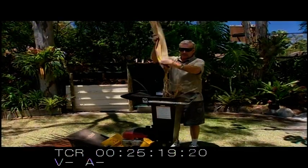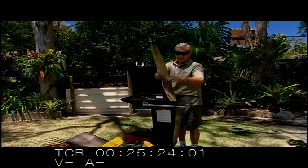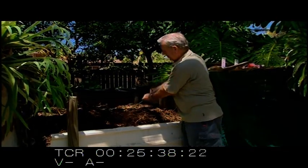So do you have any tips for other gardeners? Compost, compost and compost. I'm a mad composter. I shred everything that can be put through the shredder. I use animal manure, I use lawn clippings and mix it together, urea, blood and bone, and I get a pretty good mix.